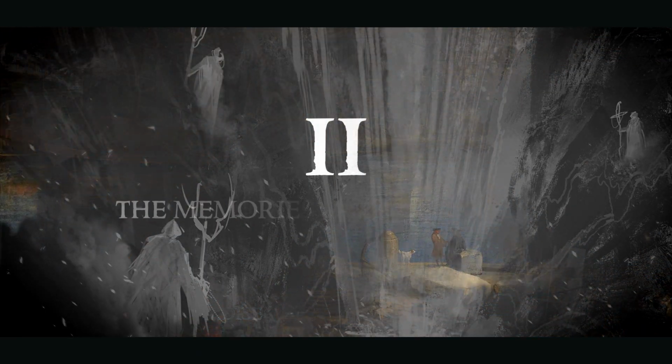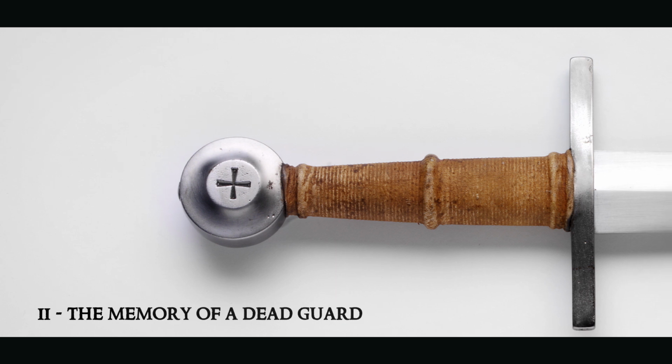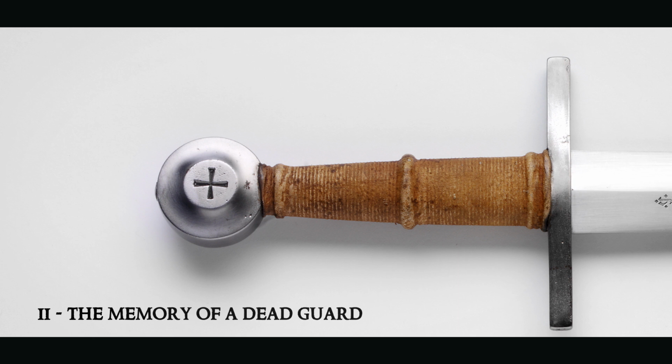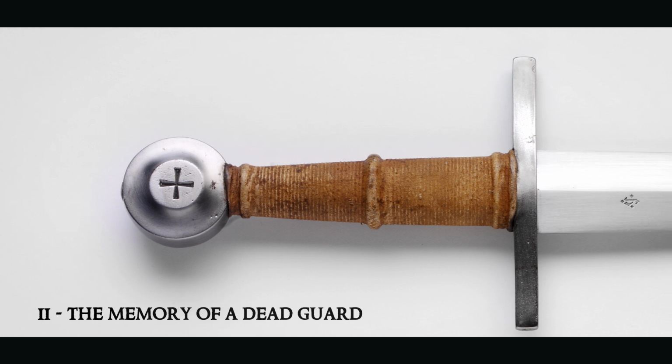Number 2 on our list is the memories of a dead guard. The object itself is the hilt of a dagger that once belonged to a guard captain in the city where your players are currently in. When gripped firmly, the holder of the hilt sees a random memory from the deceased captain's life.